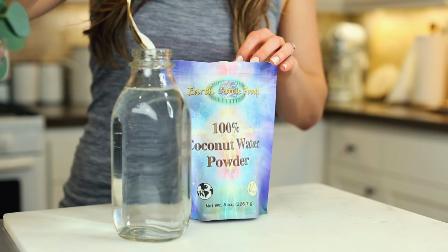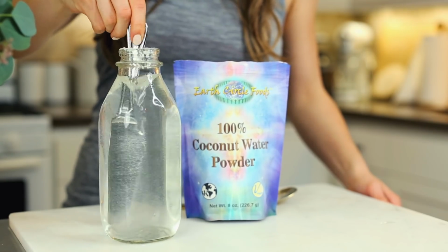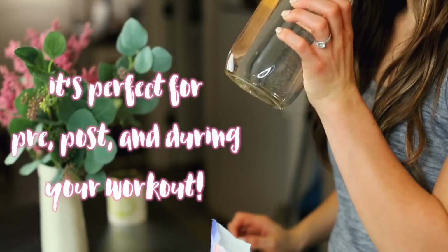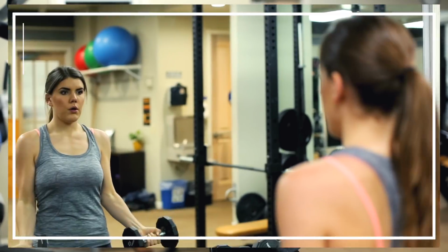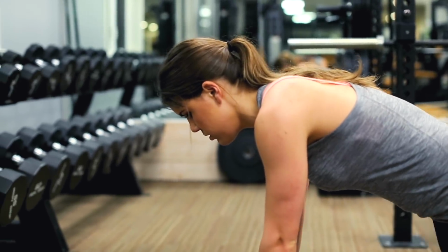So it's amazing. And then can we just talk about coconut water powder? That's right. You can turn your regular old water into coconut water with this powder. I am obsessed with this because it's so good for hydration and it provides your body with electrolytes. So this is a really good pre, during, and post-workout drink. And you can add this powder into anything like smoothies, whatever you want. So this is like my new favorite discovery ever. And I feel like I just found powdered gold and I put it in everything now.